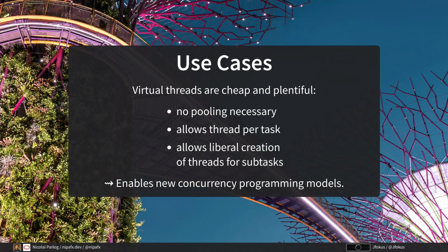And that means you have to learn, or rather unlearn, a few things. For example, you pool threads because they're expensive. You don't pool cheap resources. So virtual threads don't need to be pooled. Whenever you have a new task, just start a new virtual thread with it. And that means we can also start to think about new concurrency programming models.